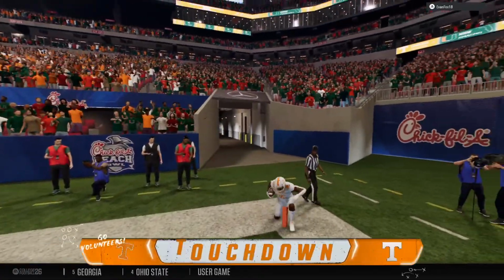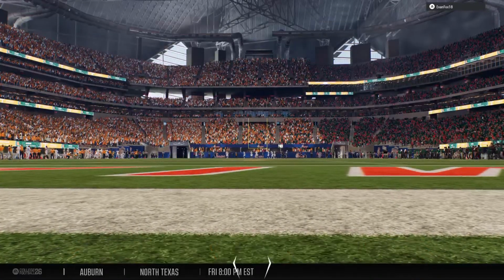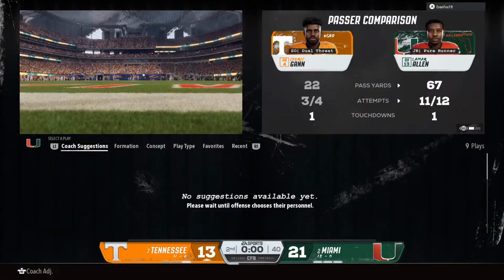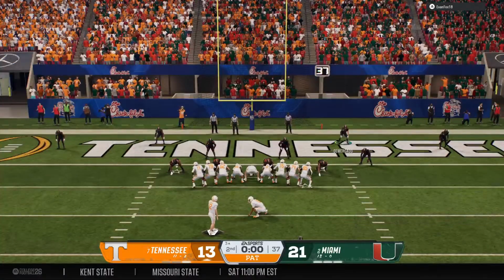And it's caught. Touchdown, Volunteers. Well, they roll the dice here, call that play, and it works out. They get points on the board. They cut into the lead. Now you've got a ton of momentum going in at halftime to make some adjustments and come out feeling that you can come back and win this game.